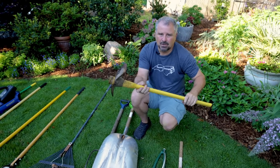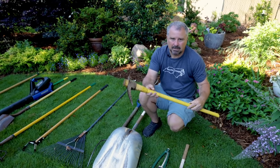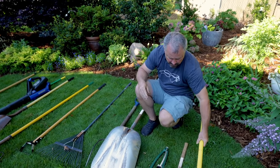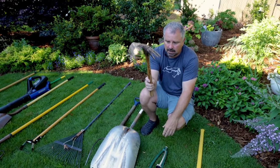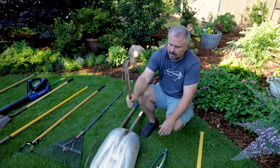This is a very heavy tool to swing. So if you're a 115-pound woman watching this video, this probably is not a tool for you. You can get handheld versions of a pickmatic like this, and you can swing them much easier if you get into a tight spot.